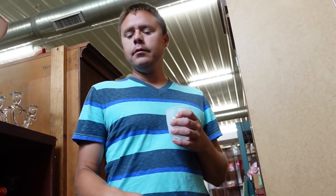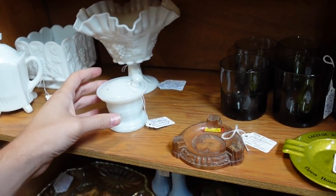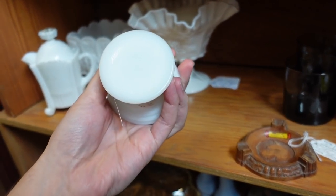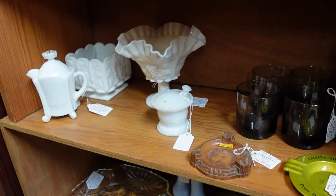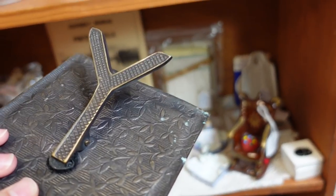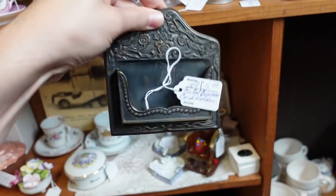You look perplexed. No, I'm just looking at this old dump truck. This one's nice too because it has a little handle. Vico ink. It doesn't have much color left on it though. I don't think I will get that one. Oh, that's cool. It doesn't have much age on it though. Like a business card holder. Oh yeah, I could get that for the shop.